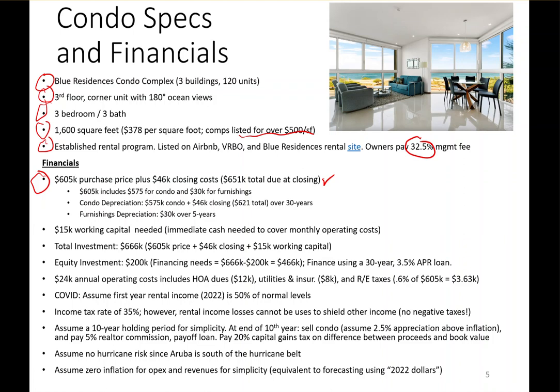That 605 is going to be broken down into 575 for the building and 30,000 for the furnishing, since it's fully furnished. You would depreciate the 575 plus the closing costs over 30 years, and depreciate the furniture over 5 years. It is estimated that the only working capital needed would be $15,000 in cash deposited at purchase in a checking account, which would be used to pay monthly bills.